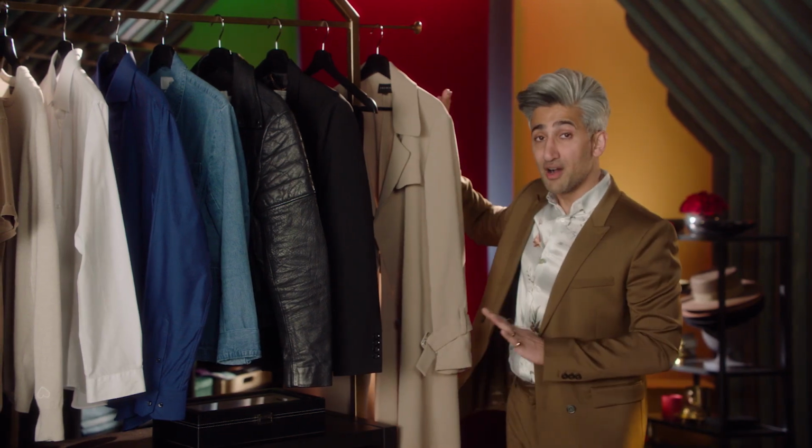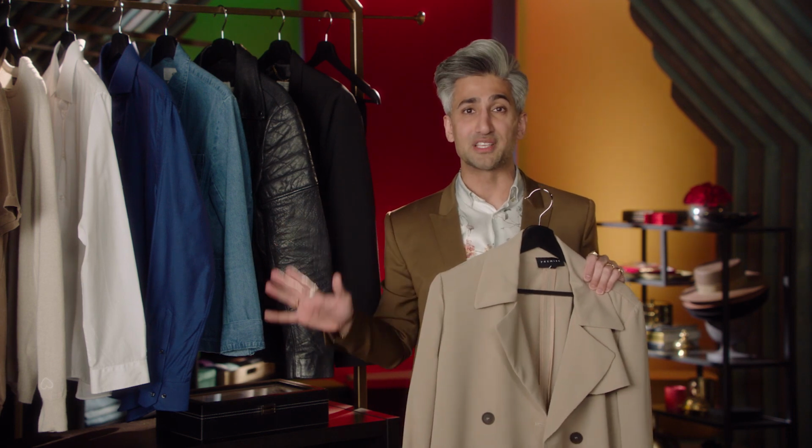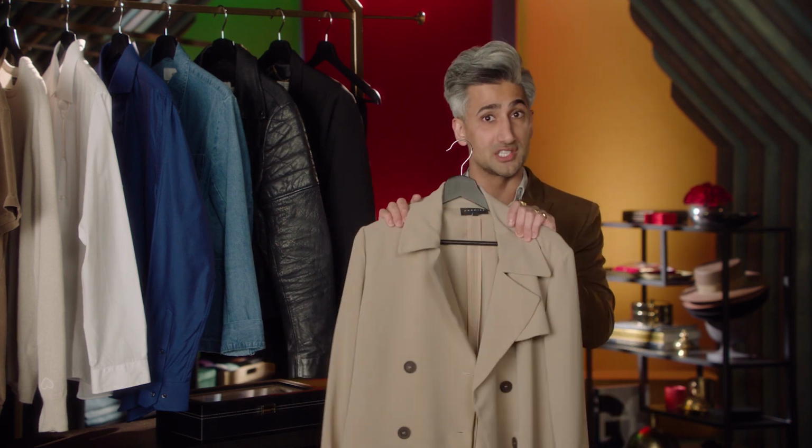The only piece that's not from my closet in this closet is this piece of outerwear. However, a trench coat is good for male or female. Anyone who's looking for a great piece of outerwear and you're looking for where to start, a trench is a great place to start.